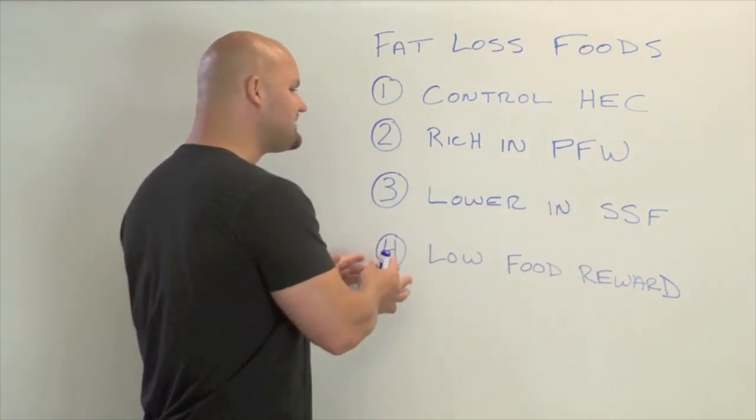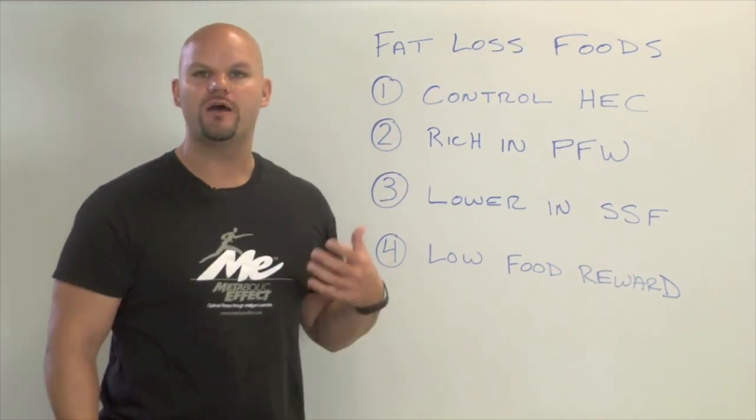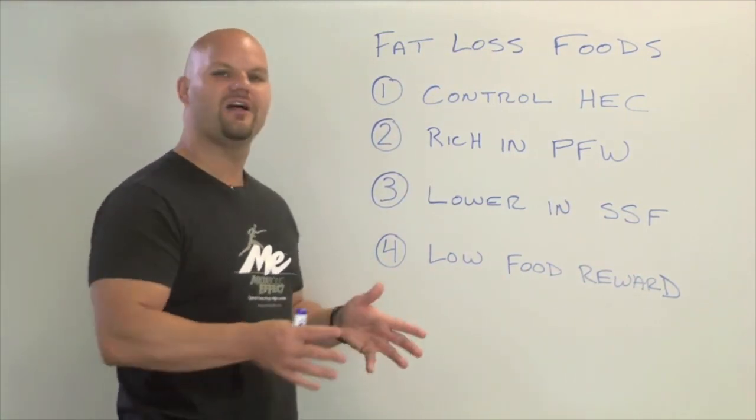And one of the other things that these fat loss foods have is they have low food reward. Now, what the hell does that mean, Jade?